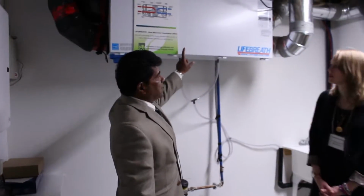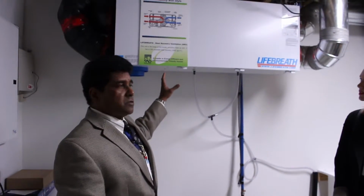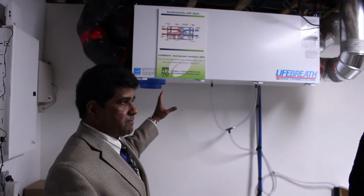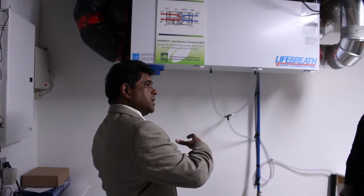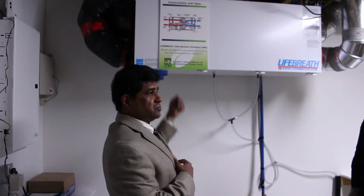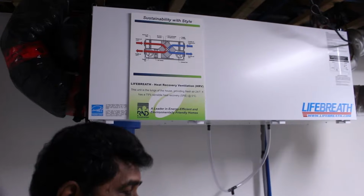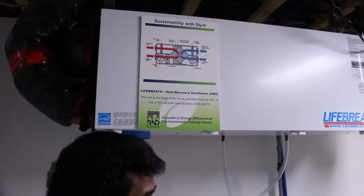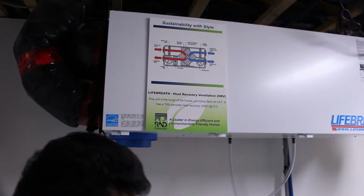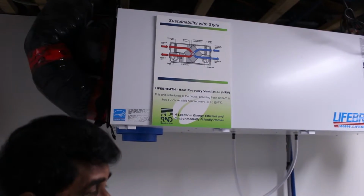The second thing I want to show you is that we have a high quality HRV here. It's a very high efficiency unit. It's like the lungs of the house. It breathes 24/7, and it recovers the heat going out at that percentage. So you dump the stale air, but you bring in fresh air and use that exchange of heat to bring the heat back into the house. So you don't really use the energy, but you don't lose a lot of energy. You use some, but it's very efficient, and you get very fresh air.